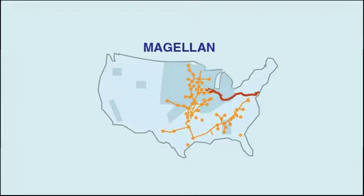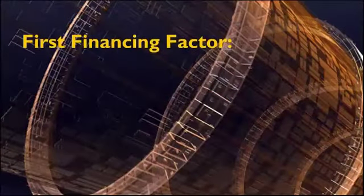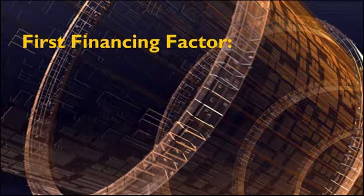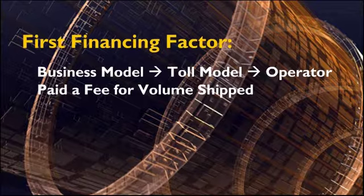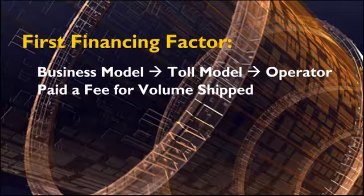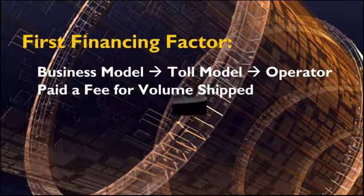Technical feasibility is one aspect to consider. How to finance a large-scale dedicated pipeline is another. There are three financing factors to take into account for this nascent segment of the industry. 1. Business model. In contrast to the business model for ethanol producers, which is subject to commodity price swings, the pipeline model is generally a toll model, whereby the operator is paid a fee for volume shipped, regardless of the price of the underlying product. This bodes well for the finance capabilities of projects, assuming the technical risks are adequately addressed.